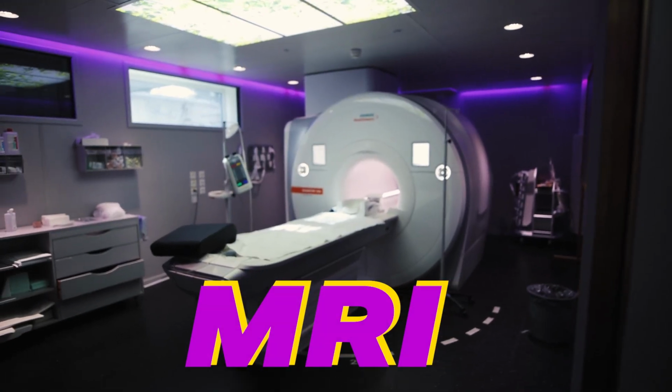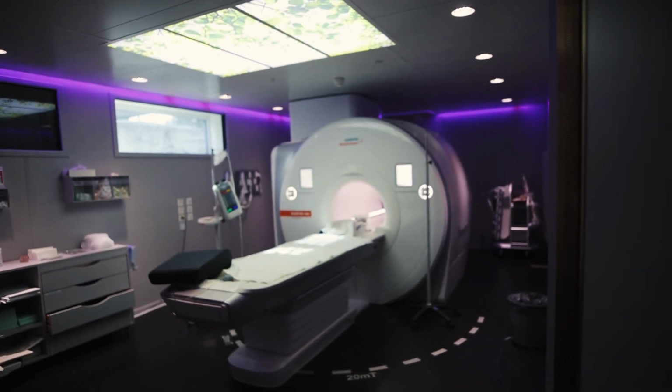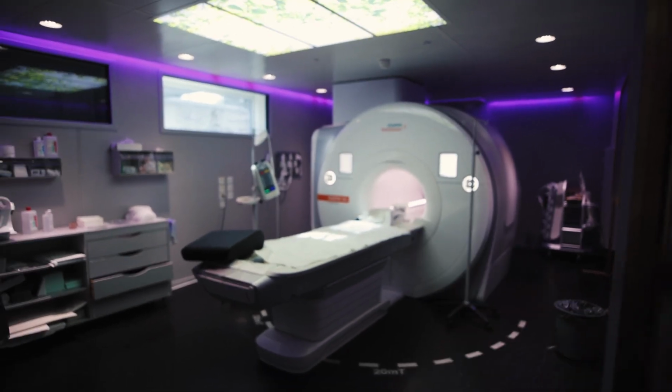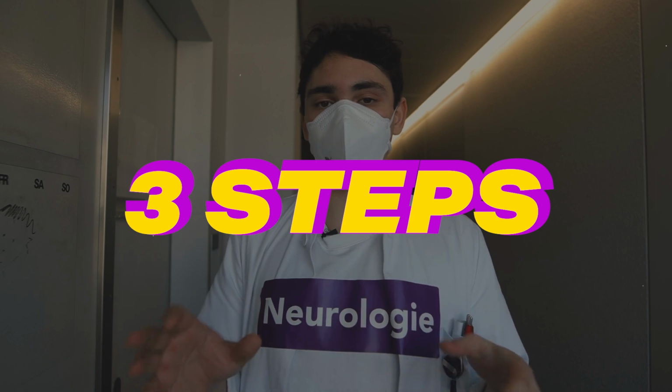The magnet of that machine is super strong, so if I step over here, my camera and everything that's out of metal will just fly straight in there, and we don't want that. All of what has just happened is super standard procedure.